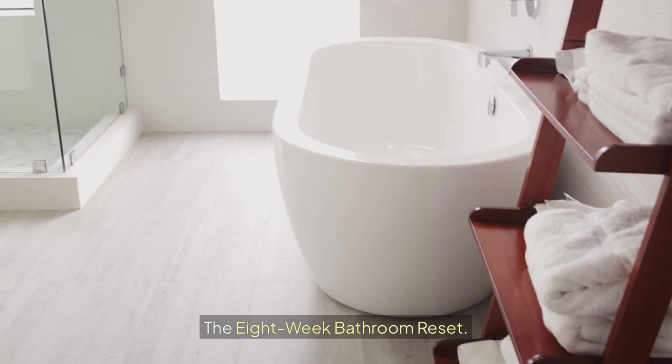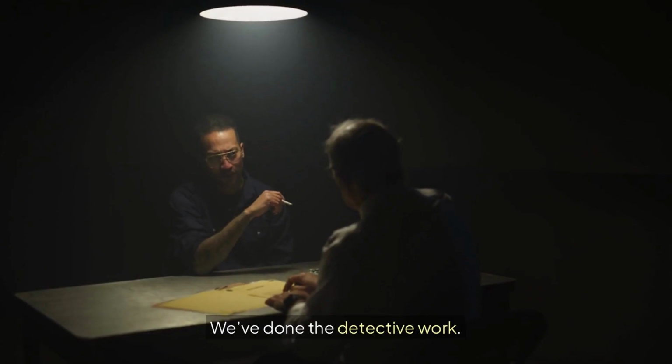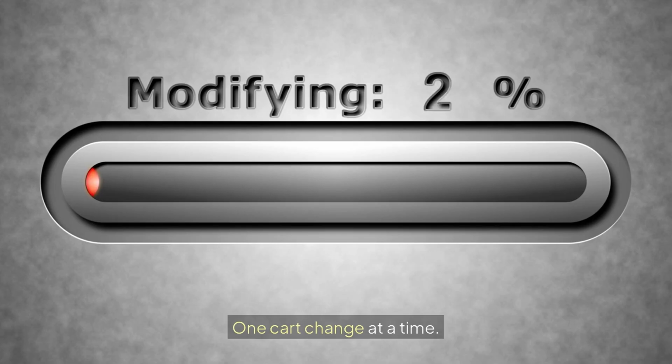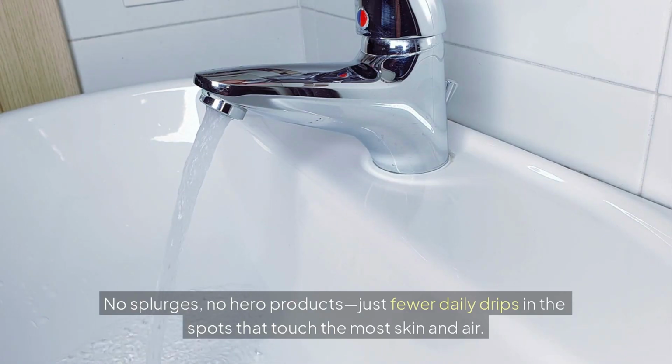The 8-week bathroom reset. We've done the detective work. Now give your bathroom a deadline. 8 weeks. One cart change at a time. No splurges, no hero products, just fewer daily drips in the spots that touch the most skin and air.